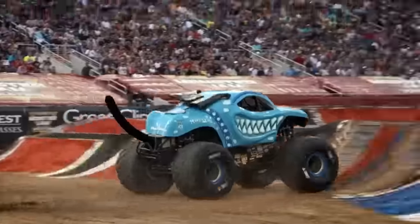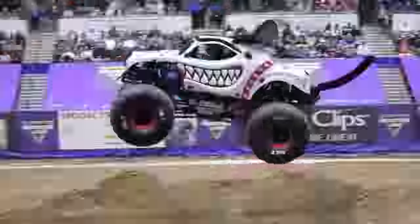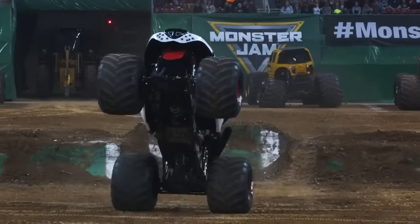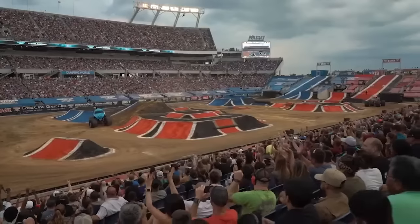To get the fans going, Monster Mutt truck bodies are equipped with mechanisms for the tail to wag, ears to flap, and tongue to pant. If you're not ready to roll with the big dogs, stay on the porch.